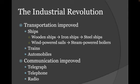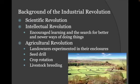Communication is also going to improve as you get into the late period of the first Industrial Revolution. The telegraph comes along in the 1800s, and of course as we move into the 1900s, the telephone and the radio are also going to move the Industrial Revolution into other parts of the world.